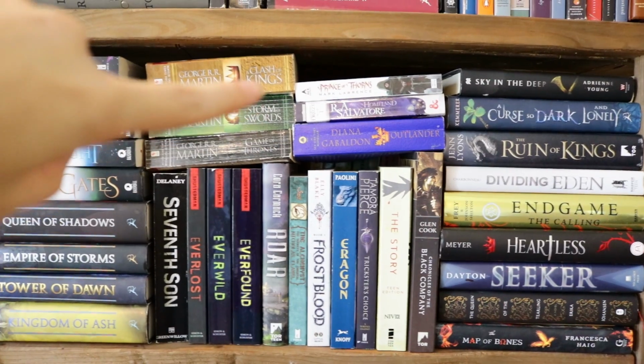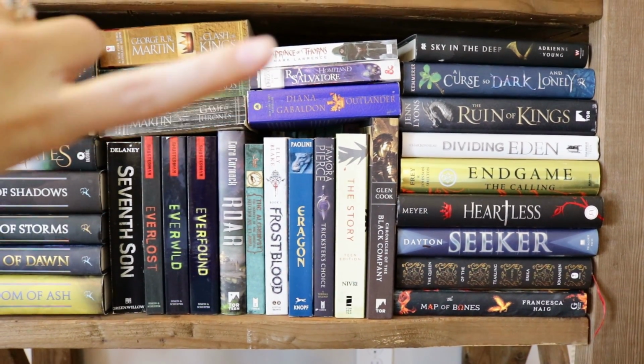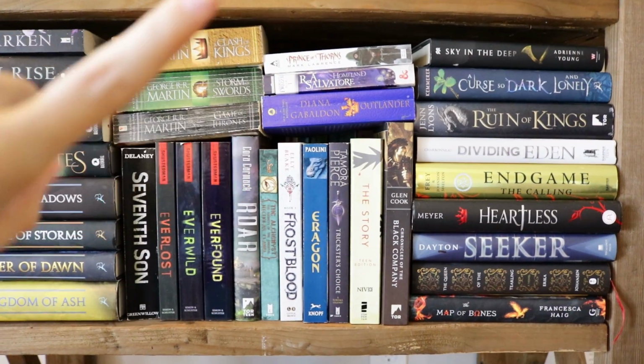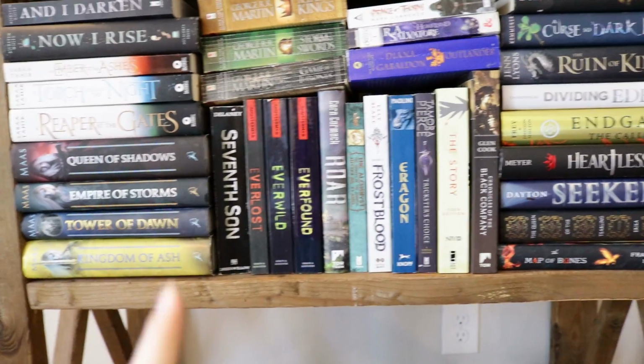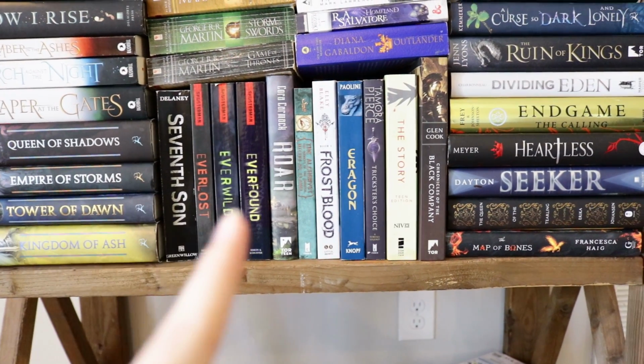These are just my mass markets. I have Mark Lawrence, Salvatore. I have the first Outlander book that my friend gave me because she had an extra copy. I would like to read that soon. Seventh Son. I'm not too excited about that.